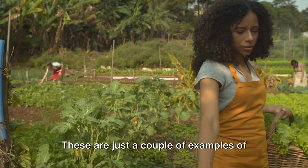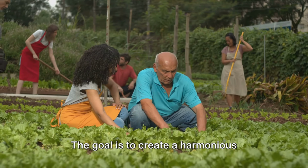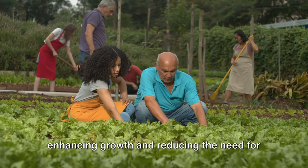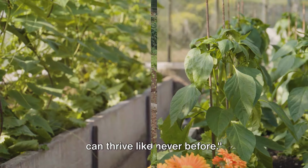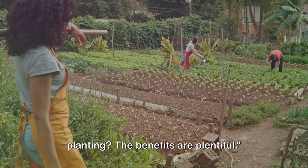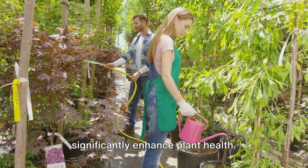These are just a couple of examples of how companion planting works. The goal is to create a harmonious ecosystem where plants support each other, enhancing growth and reducing the need for chemical interventions. With the right companions, your garden can thrive like never before. But why should you consider companion planting? The benefits are plentiful. First off, companion planting can significantly enhance plant health.